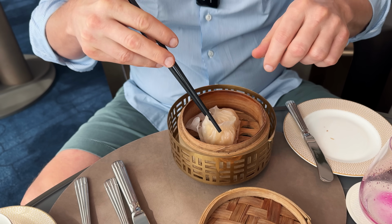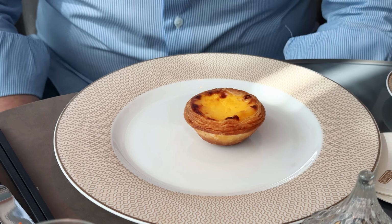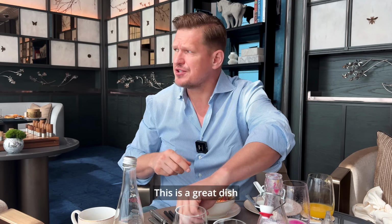We ordered some items from the a la carte menu. Without going into too much detail, we have dim sum, laksa noodle soup and many others, and a tiny piece of Europe, pastel de nata. My favorite is definitely the laksa soup. This is a great dish.